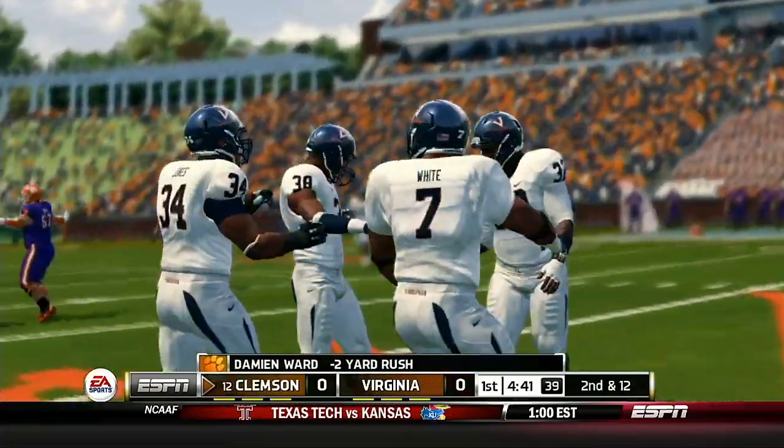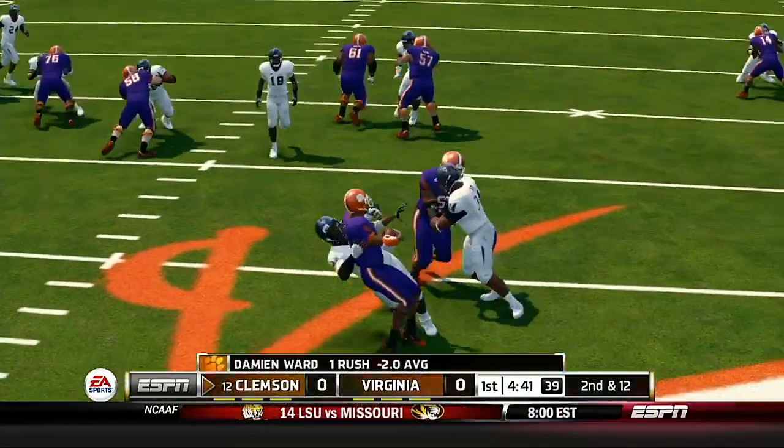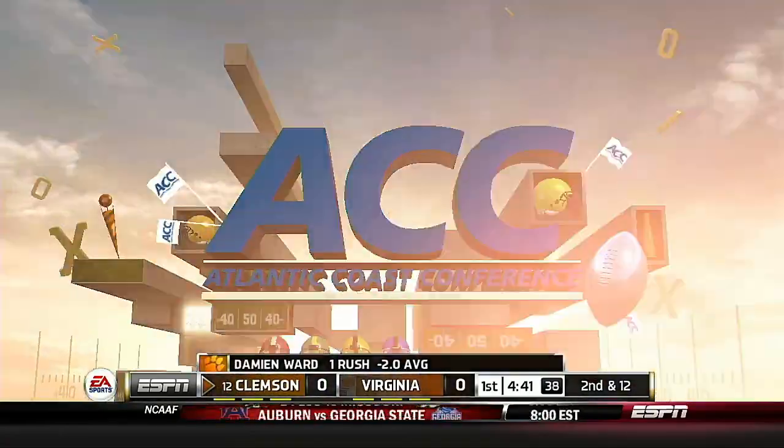And he's stopped short of the line of scrimmage. Really good job by the big guys up front to use their size and speed and get the runner in the backfield.